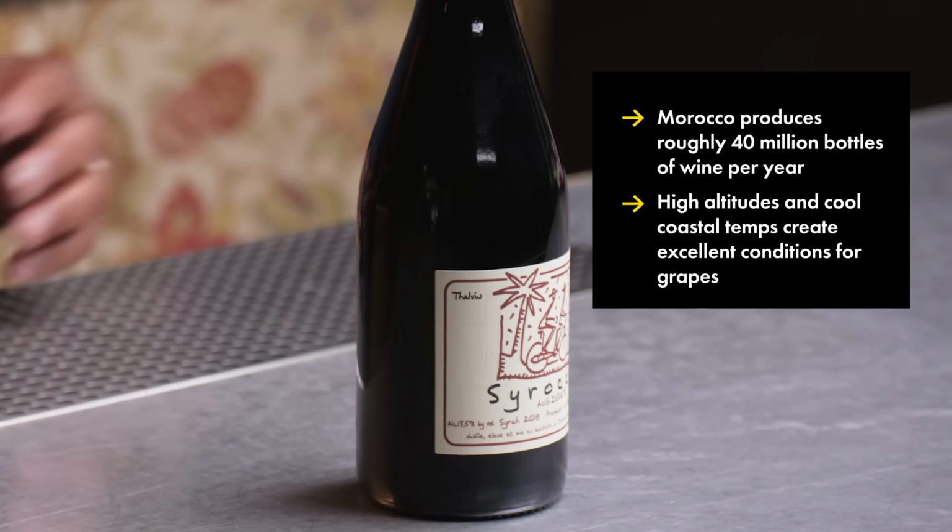It is kind of surprising that you're like, oh wow, this is from Morocco, but I'm sure they have a lush history of making wine there. But this would be something that I would be intrigued in tasting, right? Just for the edification of what wines from that area taste like.